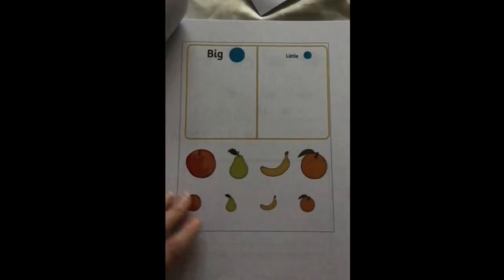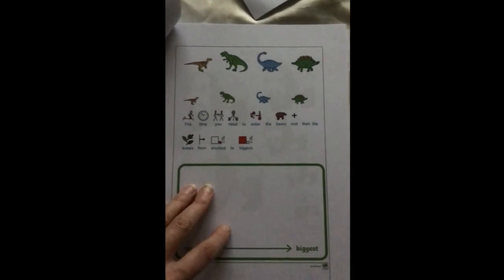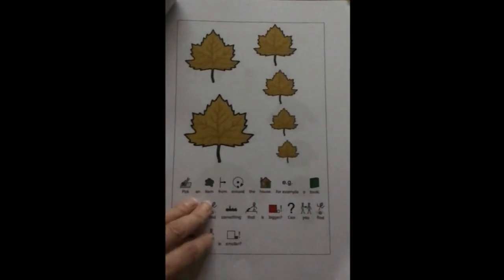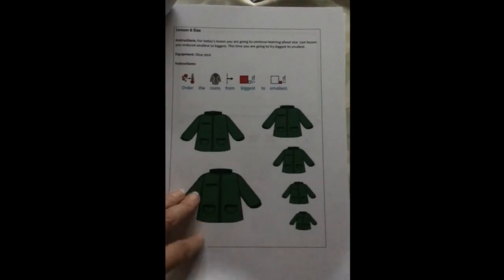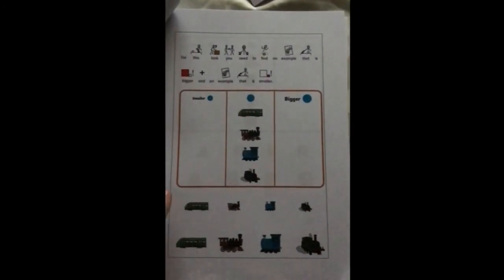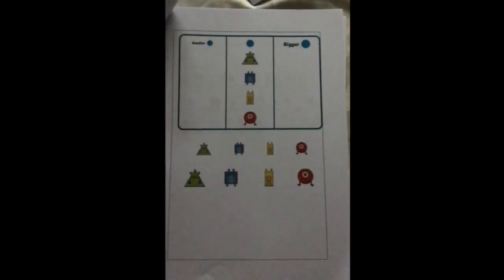Now we're looking at size. So lots of activities, cutting out and sticking, which is the biggest, which is the smallest. That says big and little. There's different vocabulary, smallest to biggest. Again, this time we're doing it with leaves. Then we're doing it with coats. Again, biggest to smallest, so we're doing it in different orders, smaller, bigger. So again, it's all about identifying size, but also looking at the vocabulary linked to it.